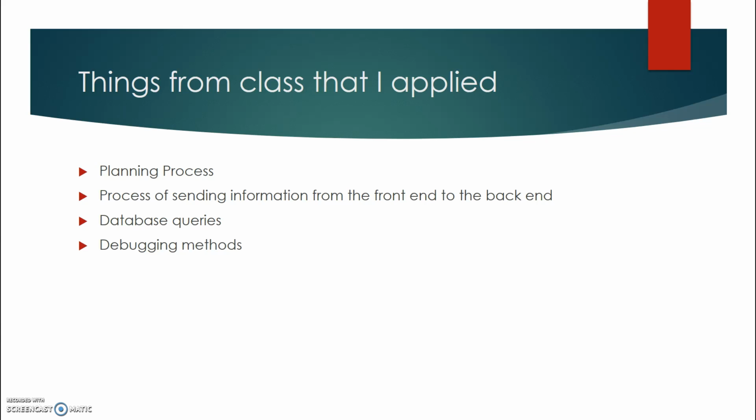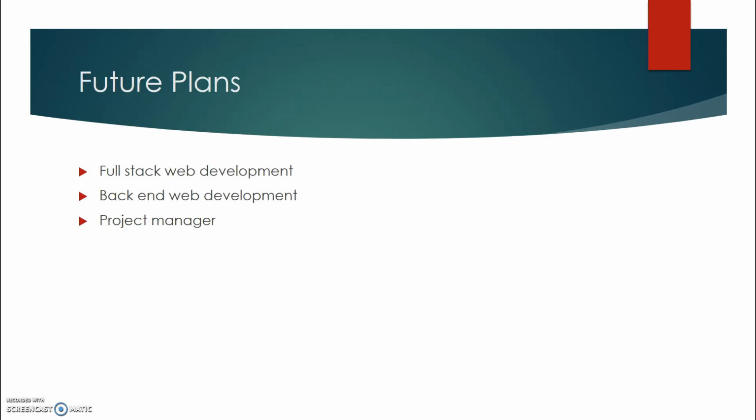But I also was able to apply what I already know about sending the information from a front end all the way to the database. I practiced the database querying, which I learned a lot in my classes. And probably the biggest thing that I was able to apply from class in my internship was debugging method. If I didn't know how to debug already when I got into the internship, I would have been in a lot of trouble because I spent a lot of time debugging. And if I had to learn that on the fly, it would have made things a lot harder. So debugging was a huge benefit, being able to know how to use a debugger. So that was a big one.